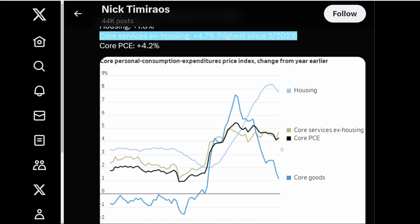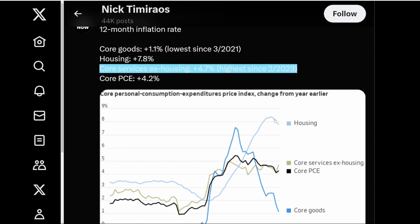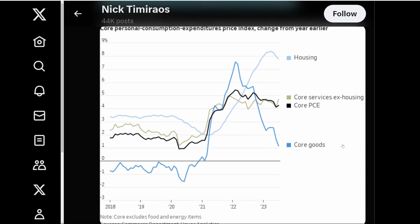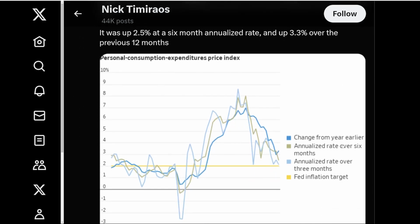Core PCE ticked up. Everyone was kind of expecting that. That's not surprising. What we're seeing is a really nice deflation on core goods, and a very slow disinflation on housing costs. So that's a good thing, but it's really not markedly so. Housing is not dropping as fast as you really want it to. But then again, when it comes to the real estate market, there just isn't enough supply, and the rates are too expensive. So people are not moving around, getting their previous house on the market. So housing is going to come down slowly, and shelter is actually doing okay as well when it comes to the cost to rent.